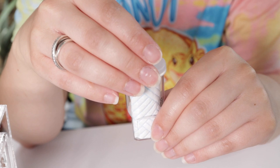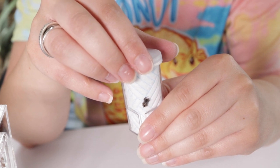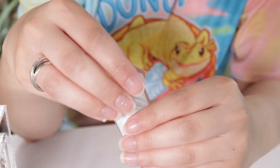Now for the bit I'm sure you've all been waiting for, to actually meet her. I've never actually handled a jumping spider before, apart from a zebra jumping spider in the garden who actually jumped on me rather than me picking it up. But other than that, I've never held one, so here we go.